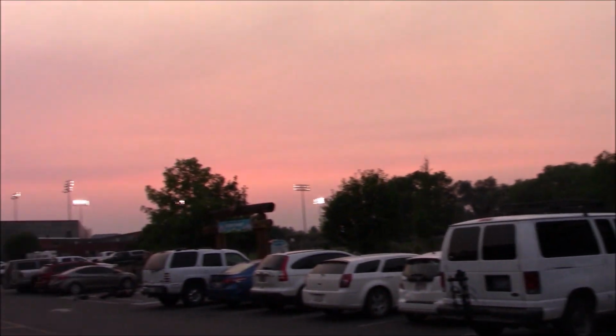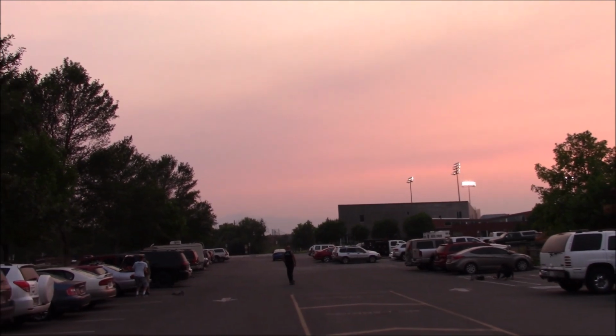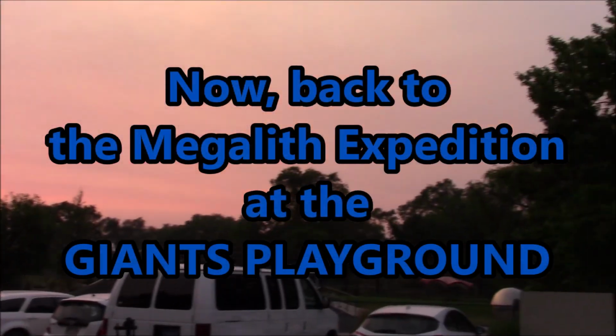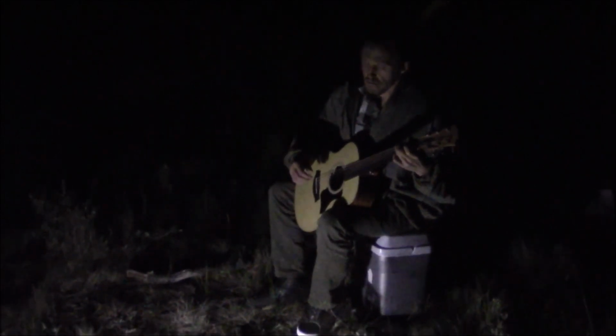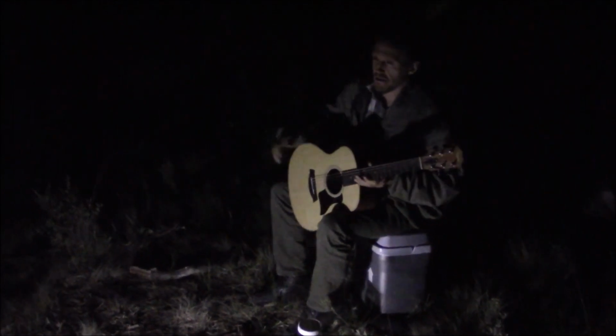So the sun is going down. As you can see, you can barely see the mountain over there because we got so much haze from all the forest fires to the west of us.